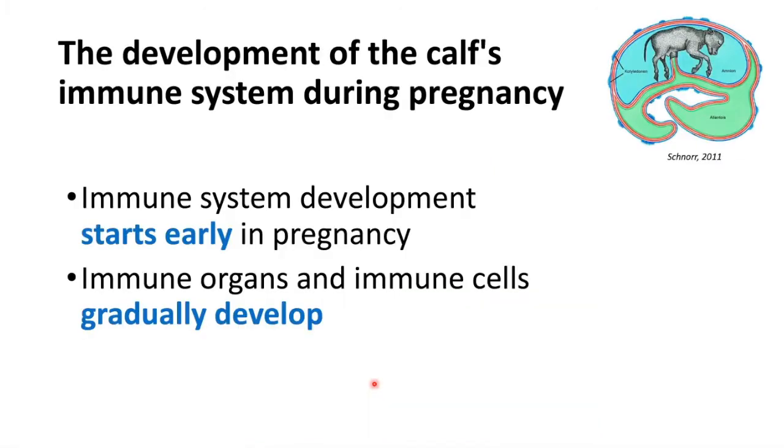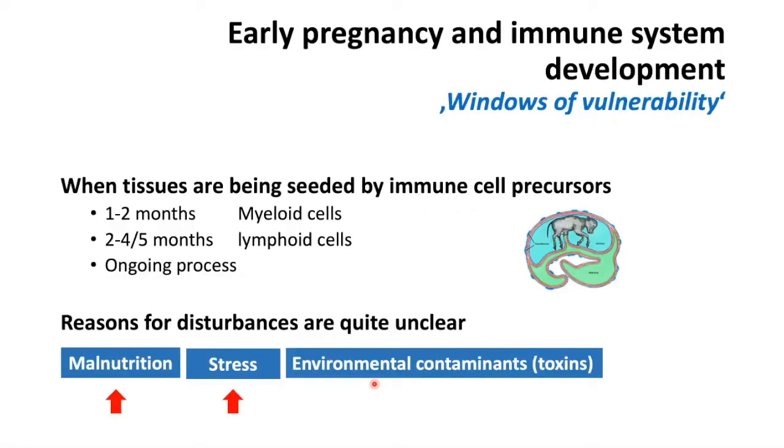Let's look at the pregnant cow. Summarizing the points, we would end up with two major statements. First, that the immune system development starts very early in pregnancy, and that immune organs and immune cells gradually develop. Not very impressive. During this first phase, spanning, let's say, up to 5 months, we have windows which are very important for the immune system development of the calf. This is why these windows are called windows of vulnerability.